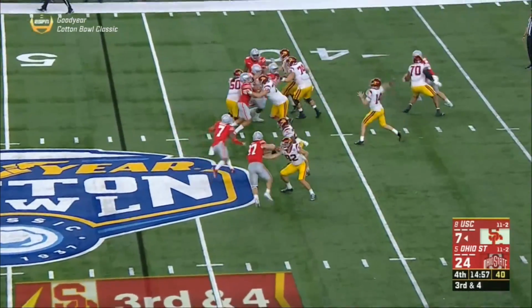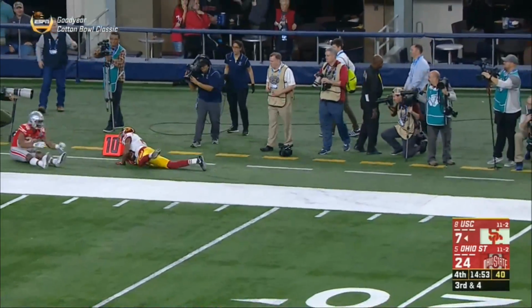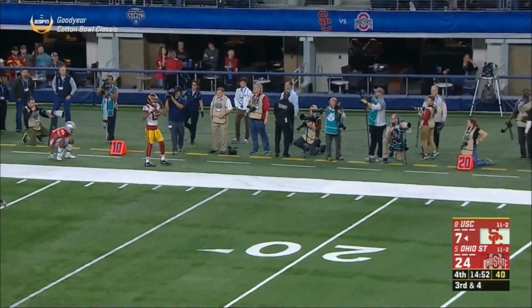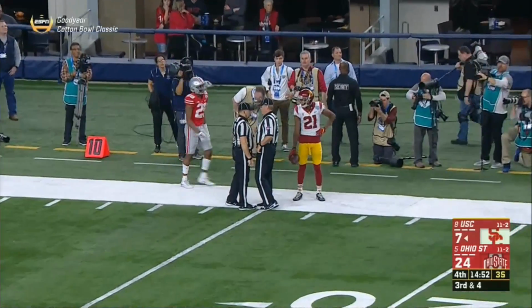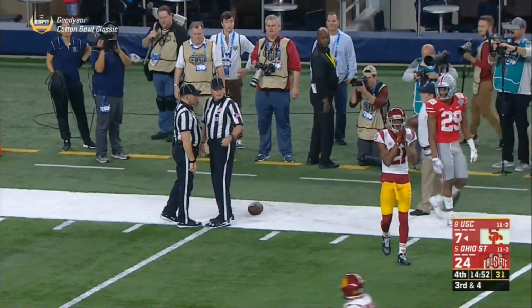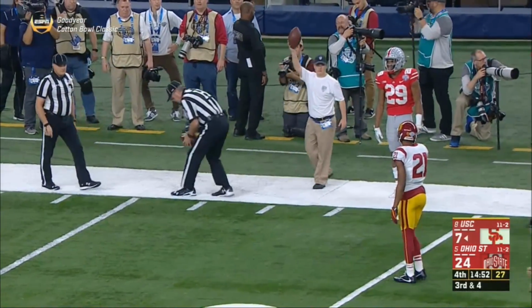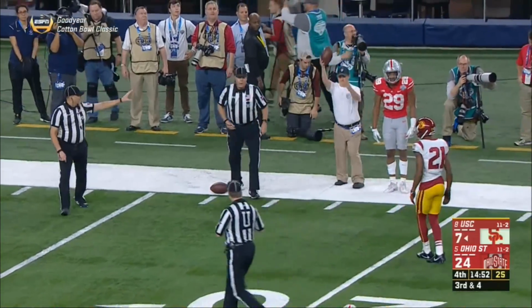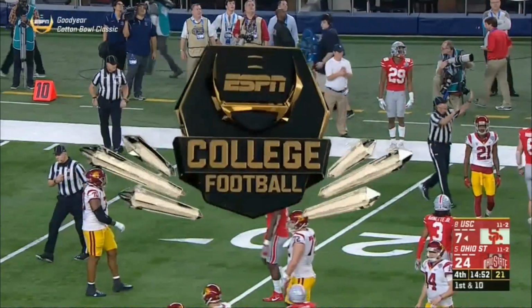Looking at another blitz. Takes a shot down the sideline. Drops it in, but maybe out of bounds. Tyler Vaughns. The officials get together. He thinks he's in. And these are the two officials that have to decide and make a call. It looks like they're going to give him the catch. The ruling on the field is a completed pass.